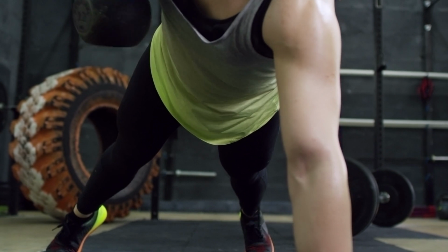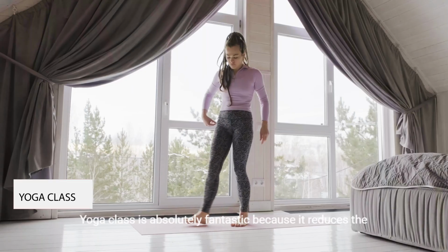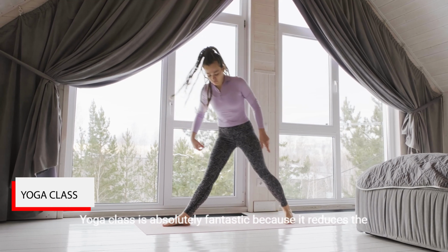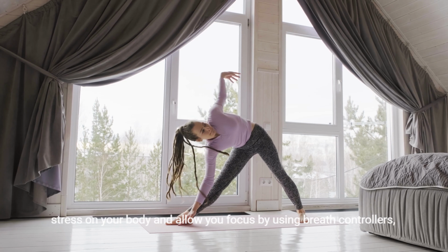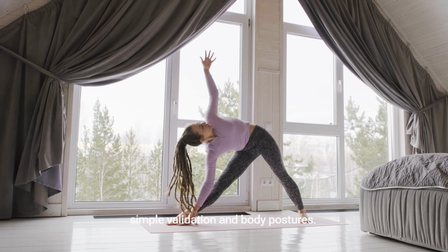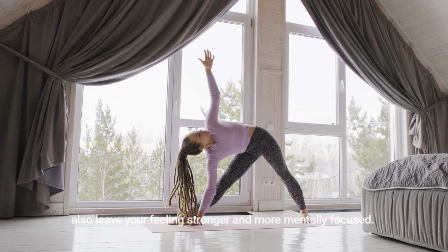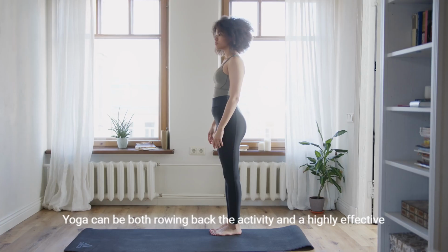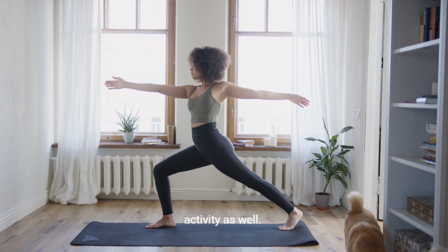And now some of the ways that you can increase your balance, guys, is by taking a yoga class. Yoga class is absolutely fantastic because it reduces the stress on your body and allows you to focus by using breath control, simple meditation, and bodily postures. Not only does it enhance your balance and flexibility, but yoga also leaves you feeling stronger and more mentally focused. Yoga can be both a low impact activity and a highly effective activity as well.